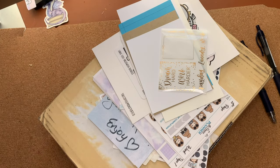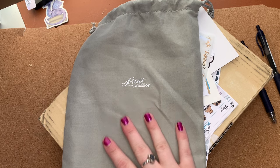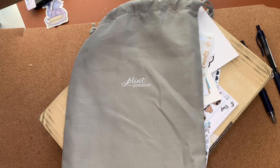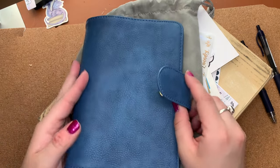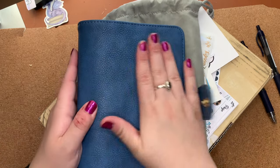And then I also got this one that I had had my eye on for a minute. But then somebody commented on one of my YouTube videos and let me know that their sale was going on, and that they really liked the quality of what Printpression creates. So I finally pulled the trigger. Look at this beautiful thing. I'm so sorry. I love the way this looks.